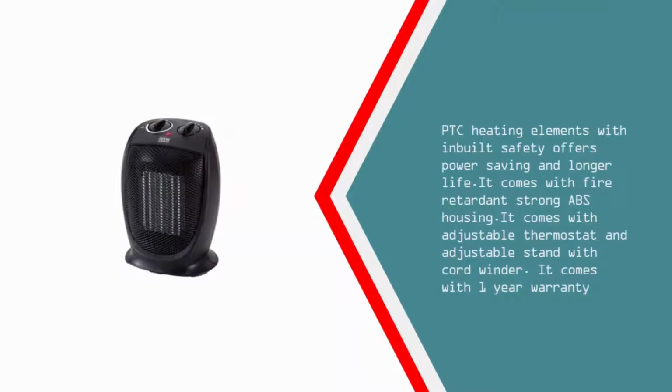PTC heating elements with inbuilt safety offers power saving and longer life. It comes with fire retardant strong ABS housing. It comes with adjustable thermostat and adjustable stand with cord winder. It comes with 1-year warranty.